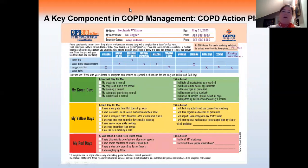Okay, so if you will look here, I filled in the top section with my name, the date, my doctor's name, Dr. Pepper, the phone numbers, and my emergency contact information here. I also filled in this other little pink section right below the COPD Foundation logo, where it says My COPD Action Plan can be used daily and should be updated every 6 months. So the next update for me would be in November. So always fill in that date. That's a good little reminder for you that you need to have another conversation with your doctor about your health. Let them know if things have changed so that they can take appropriate steps to get a therapy plan for you.